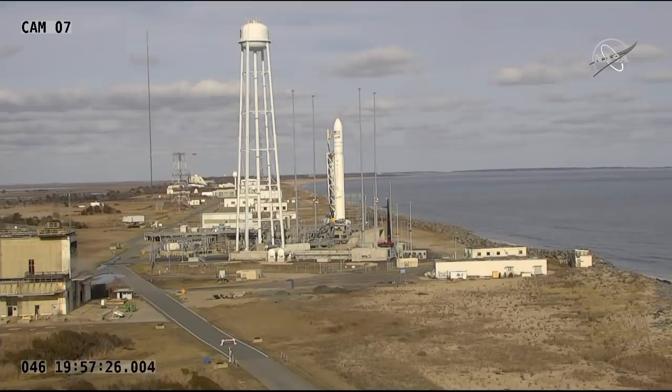GNC 1, LC on countdown 1. Can you provide status of upper level winds? LC, GNC 1, upper level winds are go. Copy that, GNC 1. We'll check 372.